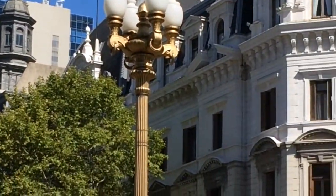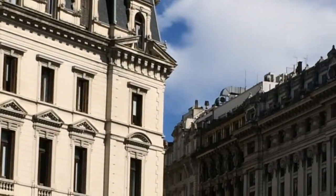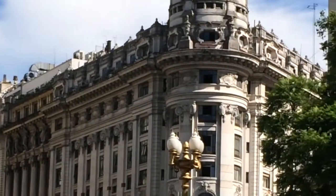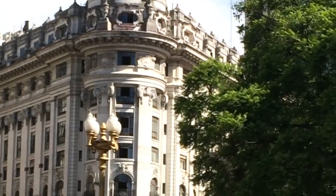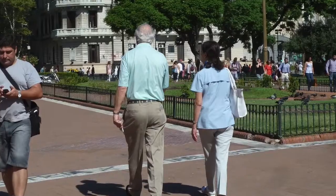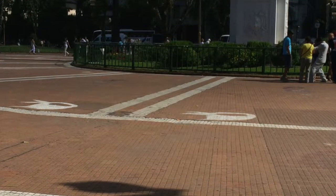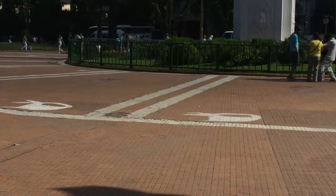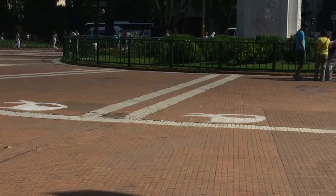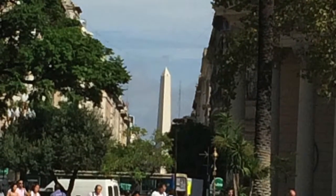That was Maria Rosa in her uniform, as she described it. The Plaza de Mayo is very impressive, has some lovely old buildings. We walk over to the area where the Mothers of the Disappeared march every Thursday, apparently. Many children disappeared during the so-called Dirty War in 1976 to 83.